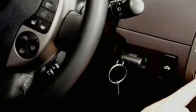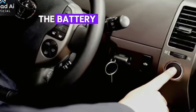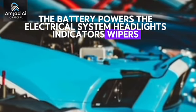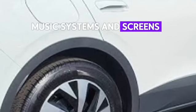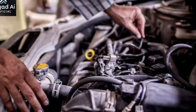7. Electrical system, lights and features. The battery powers the electrical system, headlights, indicators, wipers, music systems, and screens. Without this, the car would feel lifeless.